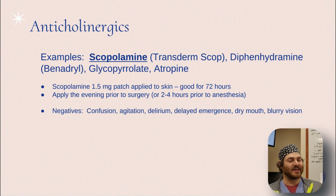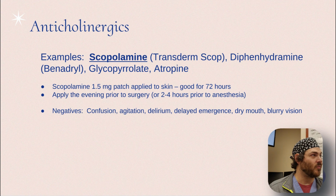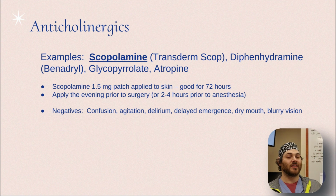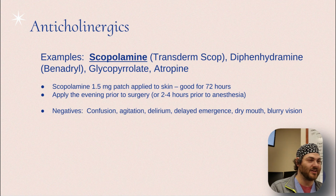If a patient had an upper body bear hugger on during surgery, and they're in PACU and they're not waking up, or they wake up and they're crazy as hell, then you can start to think that maybe the scope patch has something to do with it. It is very important for a provider to hand off to any PACU nurses that the patient has a scope patch, because that can cause issues.